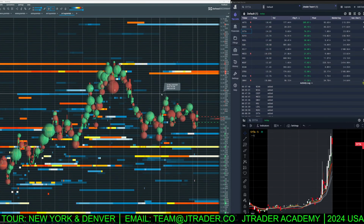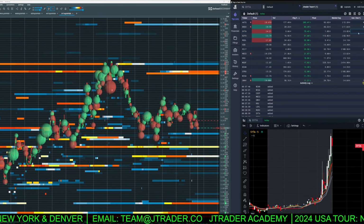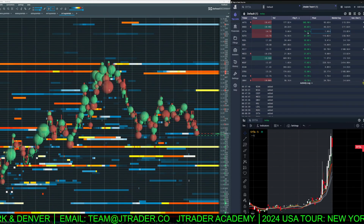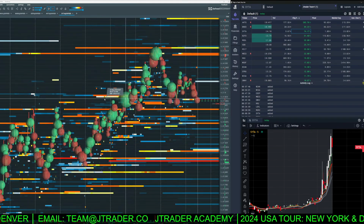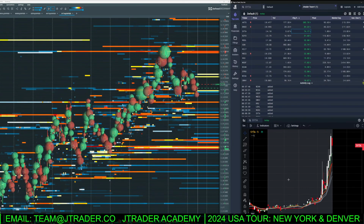SYTA. So SYTA, I can look over here on JTrader. We have a low institutional ownership, very low market cap, micro float around 1 million. This morning this is up around 80%. And you can see over here the high volume. Every single time that this was pushing, dips were holding.